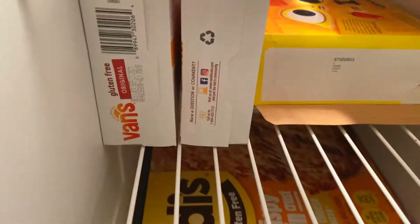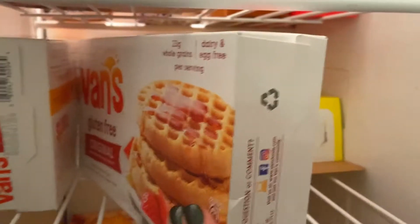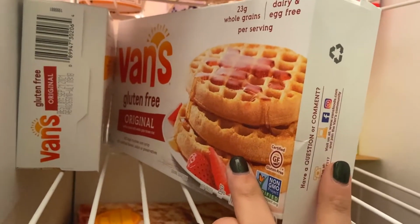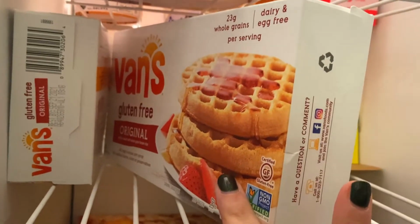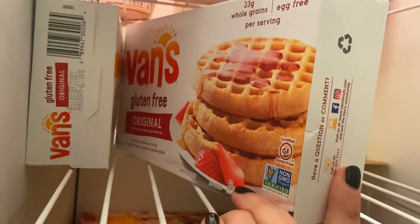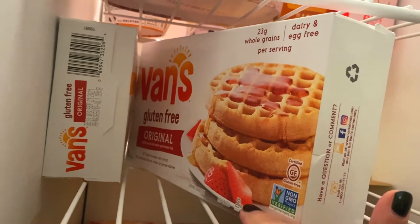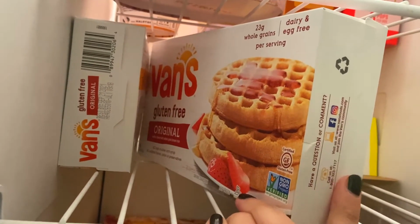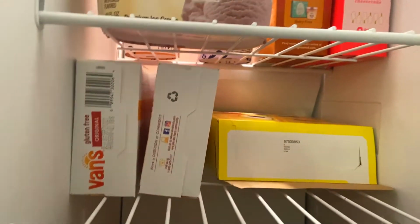I also got some Van's waffles. Besides the bread, this is the other one that kind of was a hit to the stomach as far as price is concerned. It only comes with 6 waffles and they were $6.99 a box. So that hurt a little bit. My family loves waffles, so it's another one we're just gonna have to swallow. But if you have an egg allergy, these don't have any egg products. And if you have a dairy allergy, these are dairy free as well.